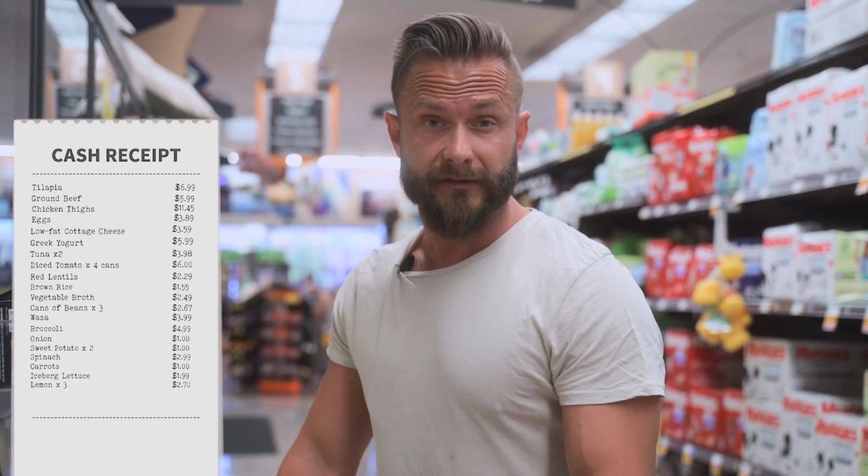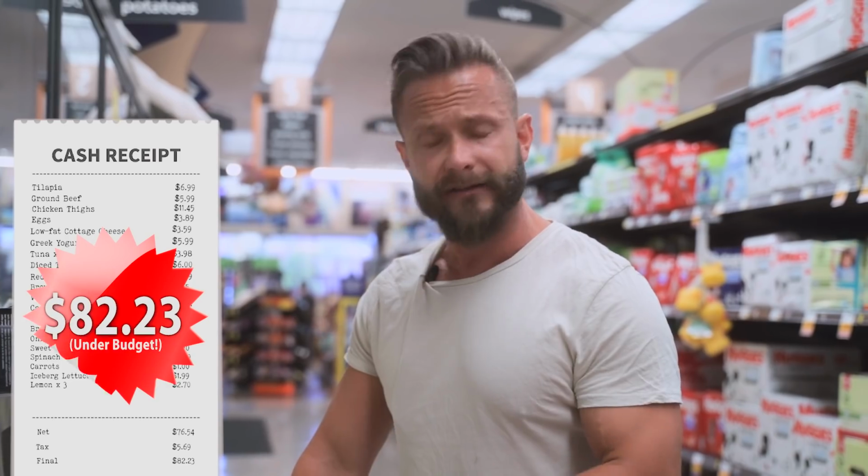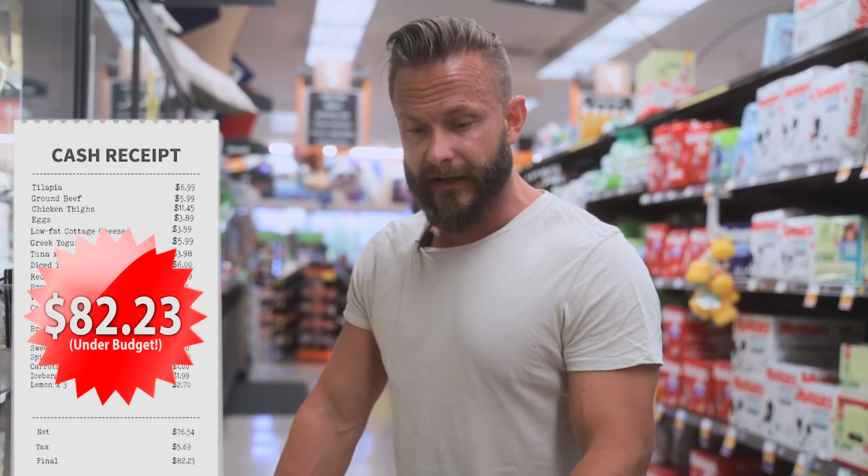So here we go. We got 24 lunches or dinners, if my calculation's right. It's going to be interesting to see how much this comes out to. 24 meals, a bunch of snacks, vegetables. We got all the slow carbs and eggs for breakfast, and yeah. So we were able to get at least 24 meals, lunches or dinners, snacks and breakfast, and come in under budget. So that proves that you can live healthy and stick to a budget.